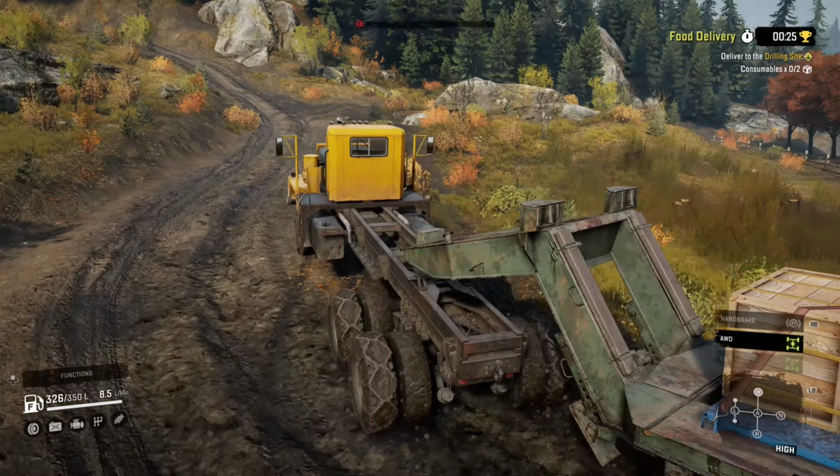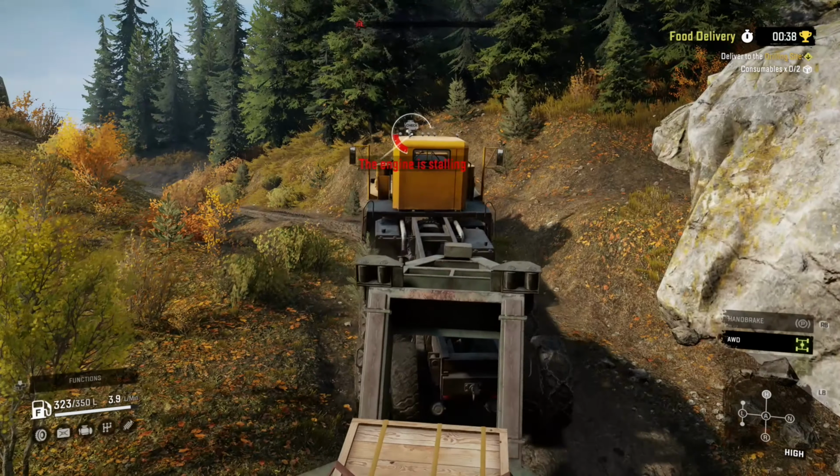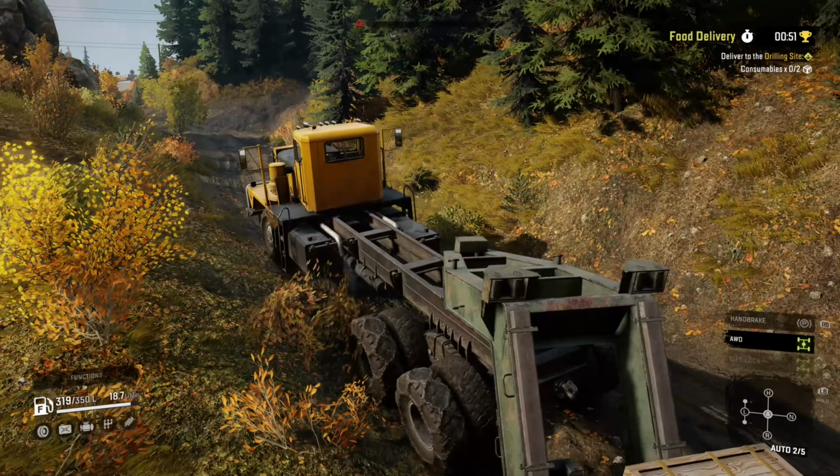It definitely outperformed its cousin, the P16, which came in at number 8 of this countdown. I guess this is the answer I was looking for, which truck I'll be using when logging comes out.